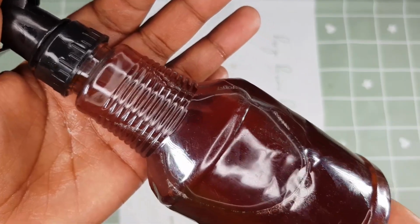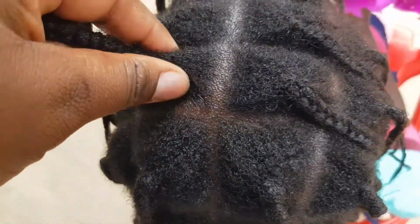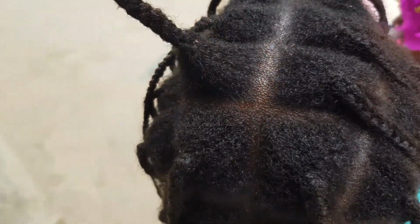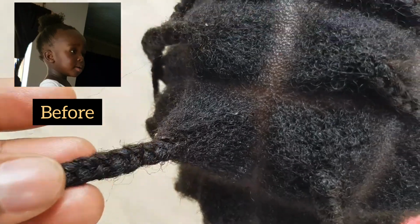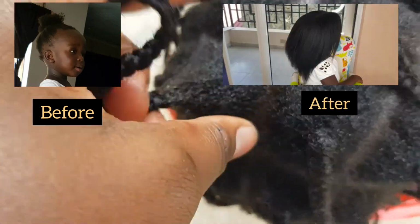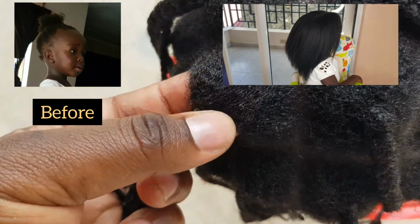So here is my daughter's hair. She's 4 years old. We've been growing her hair using these natural remedies, and I'm telling you, her hair has really improved. Please try and use these natural remedies and just see how your hair will improve. I'm going to put a before photo of her hair here, so that you guys can just see how much her hair has improved.